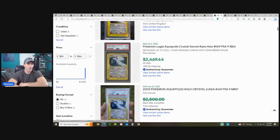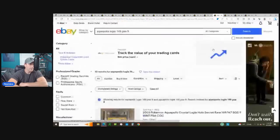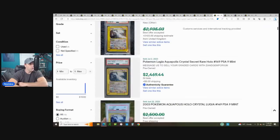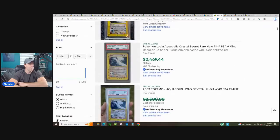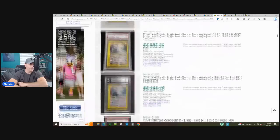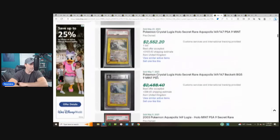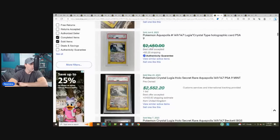Next up is going to be the Aquapolis Lugia, the Crystal Lugia. Look at this. What's it selling for right now? Well, it's got some best offer, but $2,469 at auction, $2,500 or best offer. Okay, July, June. Scroll back. Let's see what it was doing. $2,800 back in May. $2,400 best offer, $2,500 back in May, $2,450.